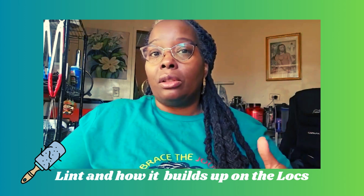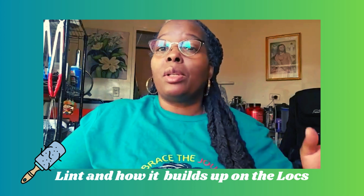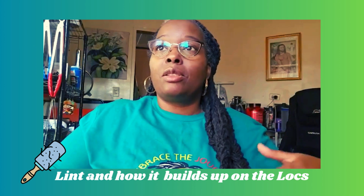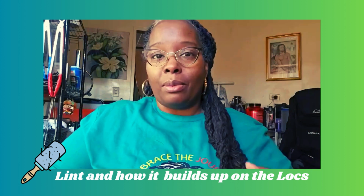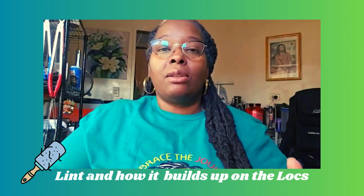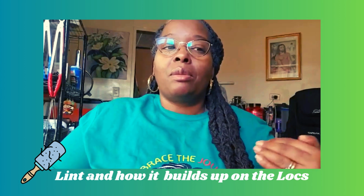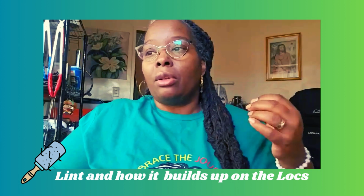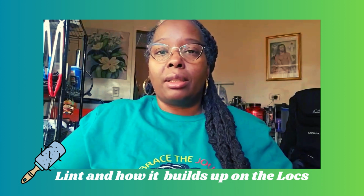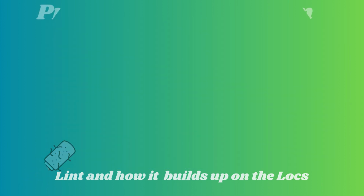We're going to talk a little bit about how to prevent that from happening. But that's one of the cons of having locks, is preventing lint from building up in your hair. Because if it's on the surface, it's easy to get it off. Once it starts to get burrowed down in there, that's when it becomes a problem. Because if you try to go through all of these different measures trying to pick it out, you wind up damaging your lock, and that we don't want to do. So stay tuned for that.